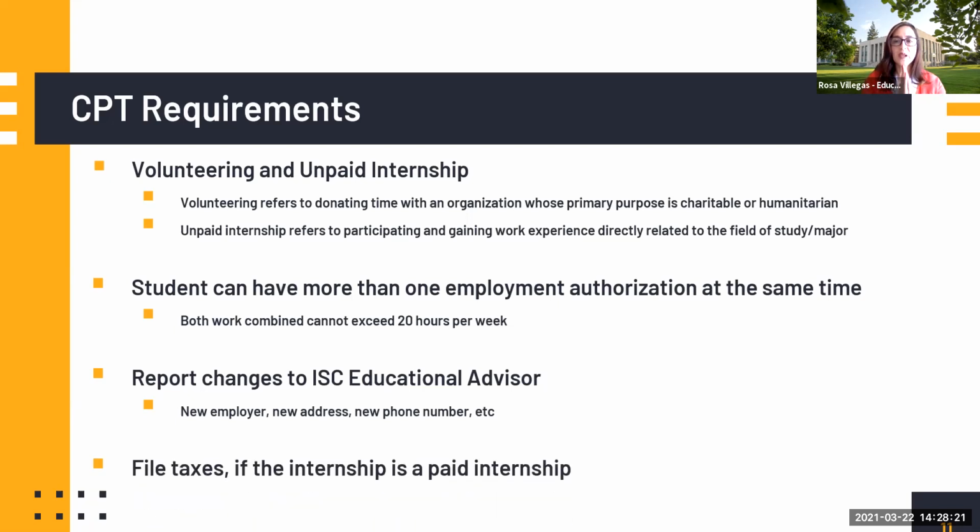And if you're one of the lucky ones that found an internship that is paid, unfortunately, you also have to file taxes and pay the government your taxes. So if you're doing paid internships this year, next year, 2021, 2022, I'm sorry, I'm way behind, then you're going to have to file taxes for the income that you earn. So always follow through and make sure you file taxes if you earn any income.